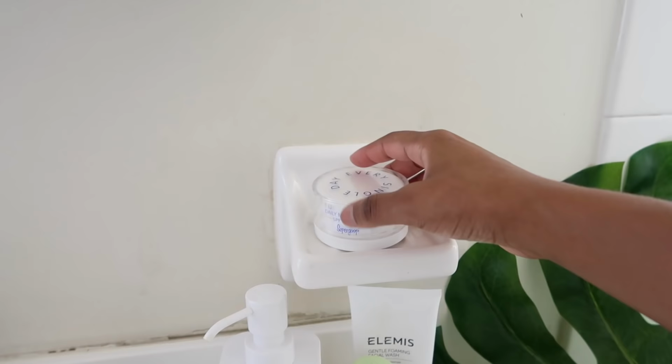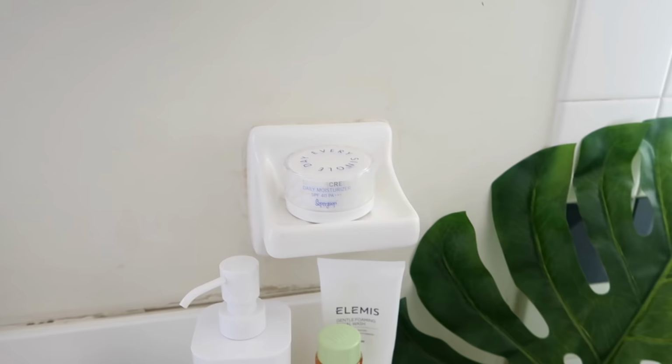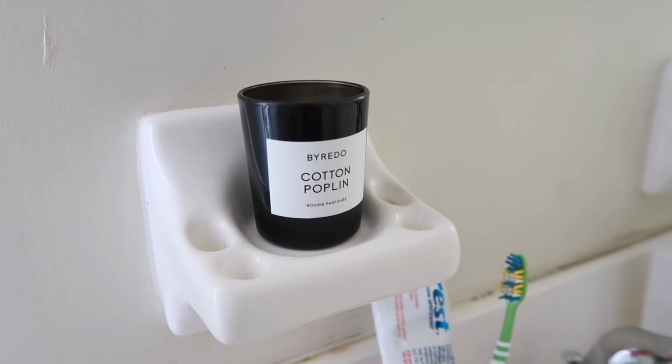I use that every day. I also use my Hyper Clear every day, but I'm out right now. I'm waiting on some more to come. And then I just put a nice little candle here for when I have my baths. I have my Byredo Cotton Poplin candle here that I can light and it smells amazing.